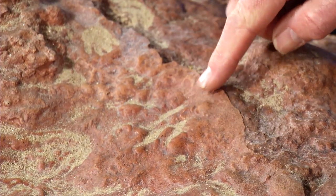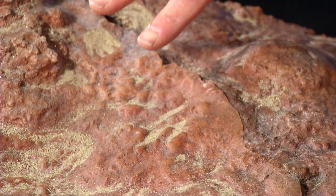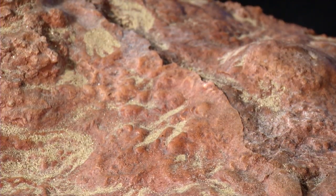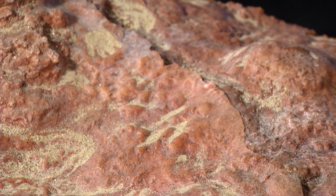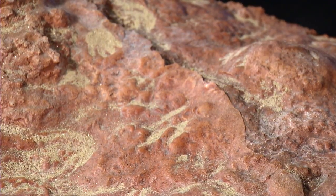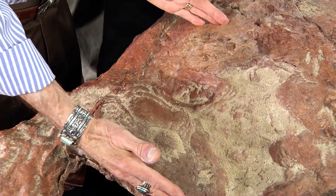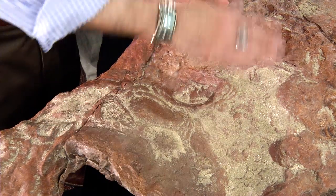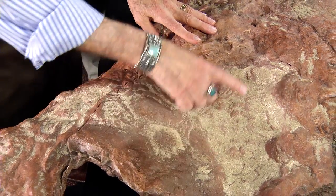So for comparison, here's a little three-toed track like this, and that's typical of a bird or a small theropod dinosaur. In fact, the theropod dinosaurs are the ancestors of birds. Yes. This is the first track that I spotted, because the rest of the slab was underground, and I quickly recognized that we have here a large nodosaur.